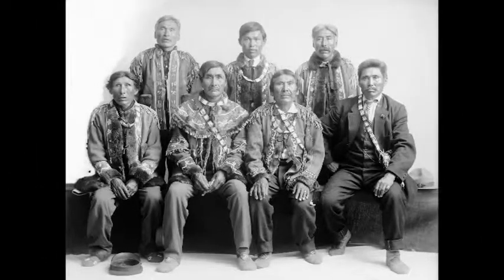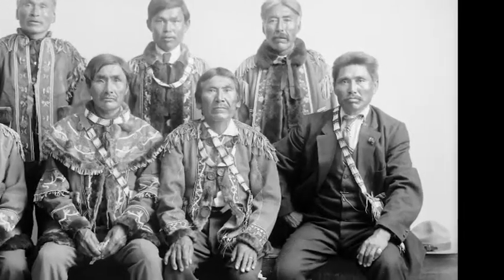There's 10 people in the original photo, and so I narrowed it down because a couple of them were interpreters and a couple of them were 2 chiefs from one village, and so I basically just, the 5 was going to work for that design, and it works very well. I believe that the one on the right side, Chief William from Tanana, is our great-grandfather.